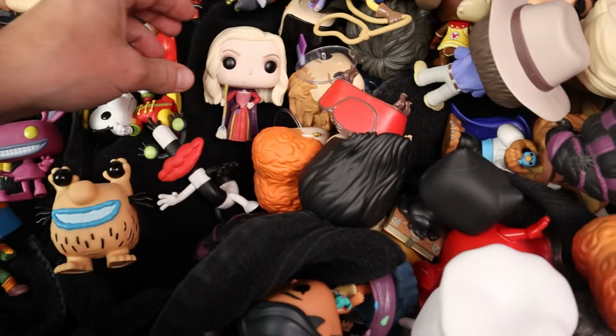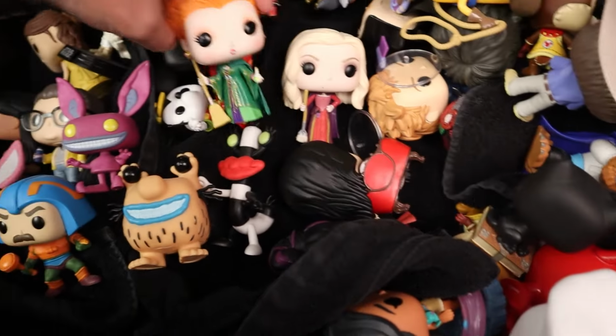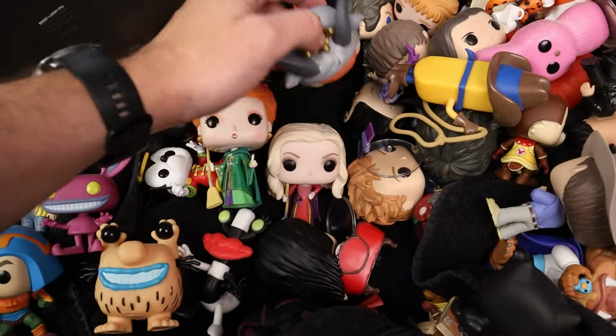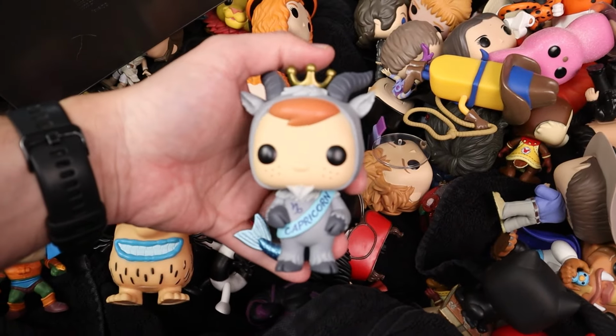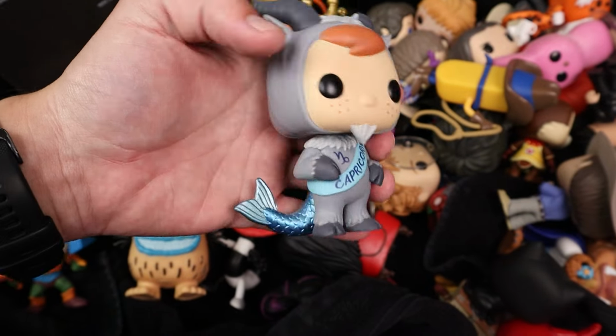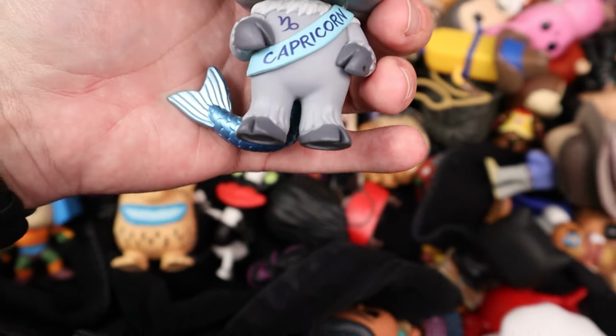That's pretty cool. Some of the Sanderson sisters are in here as well, guys. Oh my goodness. Do we have all of them? I've seen two. Oh, there's this one right here as well. All right, what do we got? Oh, this one's a good one too, guys. This is one of the Zodiac Freddys. Interesting that this one is out of box. I wonder if we'll see any more of them.